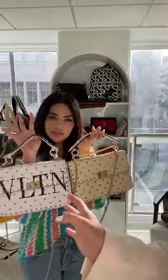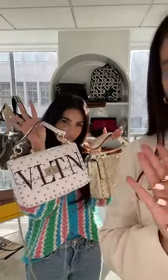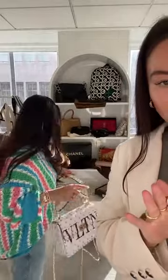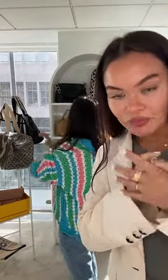Yes, so you can see the colour difference. This is a true cream, like a buttermilk cream. Should we say the price for that one? It's $1,995, so a little bit more expensive than the other one because it obviously has the branding. $1,995, which is $2,466. And it is up.